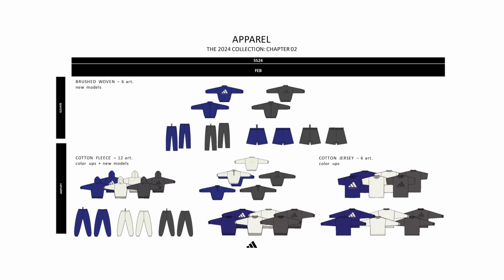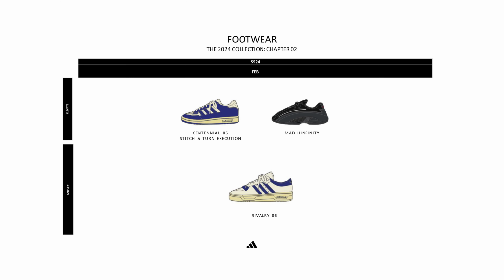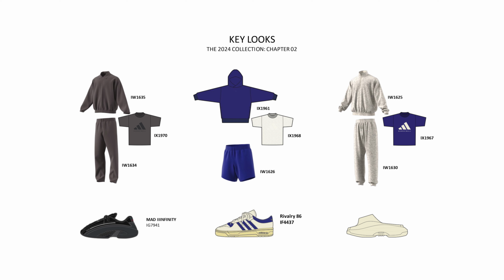Now, I obviously can't show the entire doc, but here's a look at some of the elements I was able to work with. Okay, so this is what the apparel mock-ups look like, and I instantly knew that I could be shooting any or all 3 of these different colorways, including everything from the hoodies to the sweats, or also the t-shirts and the shorts to match. If we scroll down, they've also included these 3 footwear examples, and they also gave us 3 key looks to help in terms of styling for the athlete.